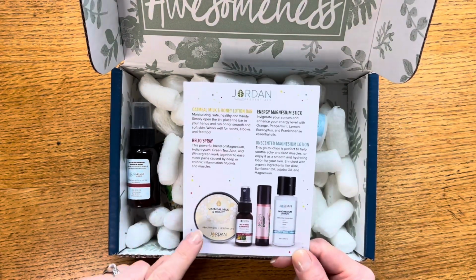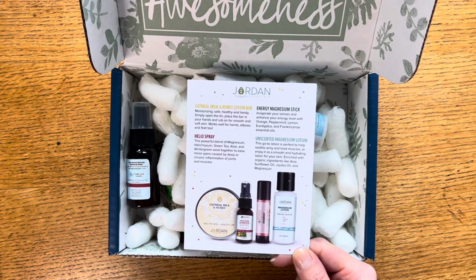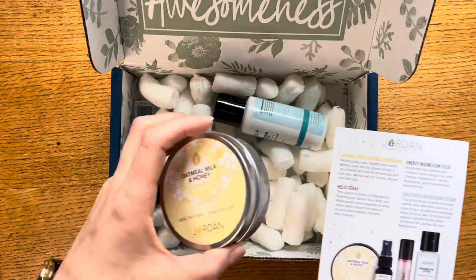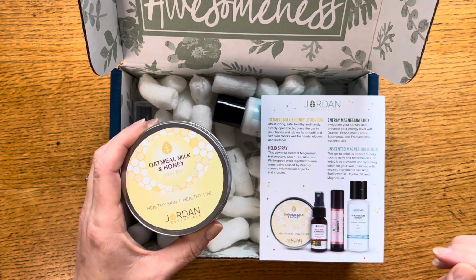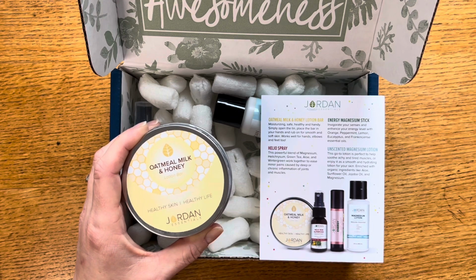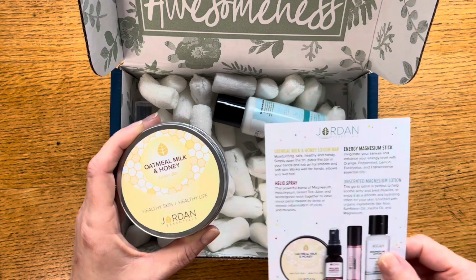So first off, we have one of our classic signature products that's been around since the very beginning, the Oatmeal Milk and Honey Lotion Bar. And that is this product right here. It comes in this cute little tin, which travels easily. It's great to throw it in your purse or your backpack. I also like to keep one open in my car in the center console, and that way I always have a lotion bar ready to go.